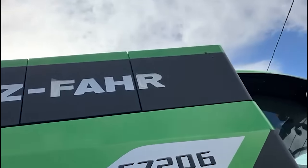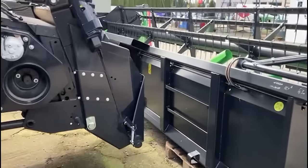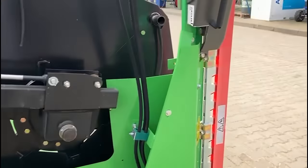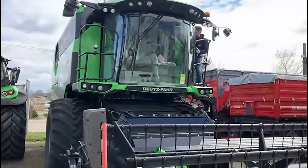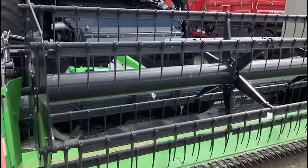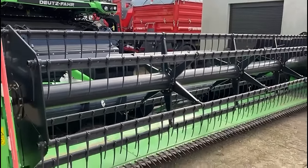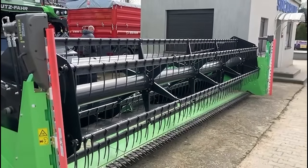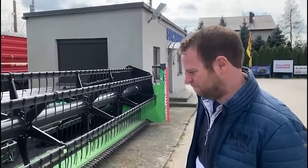Deutz-Fahr combine, you don't see many of them in the UK. A lot of farmers over here have much smaller acreages than in our country, so there's a smaller header there. So what's that, about a 20-foot header? I can remember in my youth when that would have been a big header. I'll probably show my age now. I think it's 21 foot, 6 foot 3.